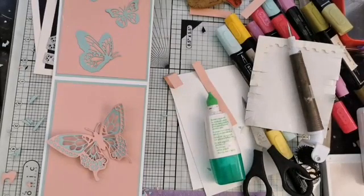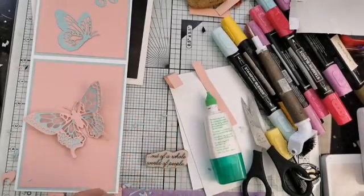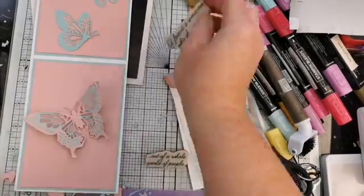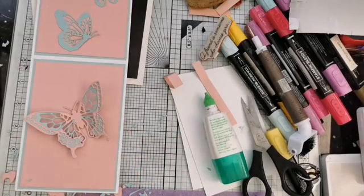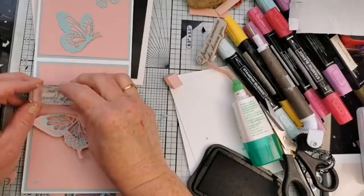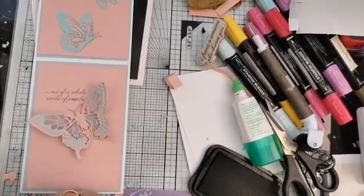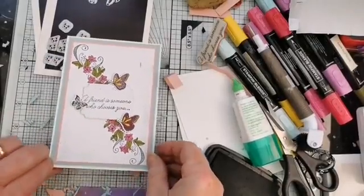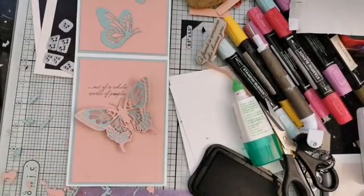We need our little greeting for the inside. It says, out of a whole world of people. Let's ink that up with Memento. I think we'll have that coming just above our butterfly, just there. So a friend is someone who chooses you out of a whole world of people. Beautiful.